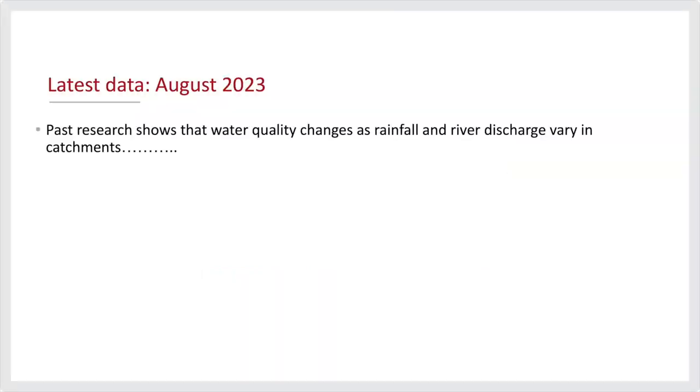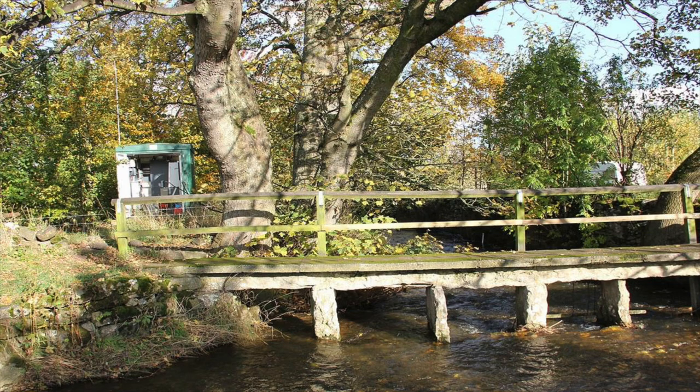One of the things we've been looking at is rainfall and runoff around the survey, because past research tells us that these are really important factors for water quality. So for example, here I'm just showing you a photo of a river. Sorry, it's not of the Windermere catchment or the Leven catchment. It's of the Eden catchment, just to the east of us. And this is an autumn low flow condition. Hopefully you can see not much water in the stream. You can see hopefully that the colour of the water is relatively clear.